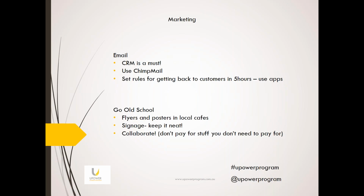And also set rules when you talk to your customers with emails. Nobody wants to wait longer than 5 hours these days to get a reply to their email. If you know you're going to be away or out of town for a few days, make sure you have an automatic response that says, thank you so much for contacting us, we know your time is valuable, we will get back to you within this time period. And please do it. Very, very big part of your branding.